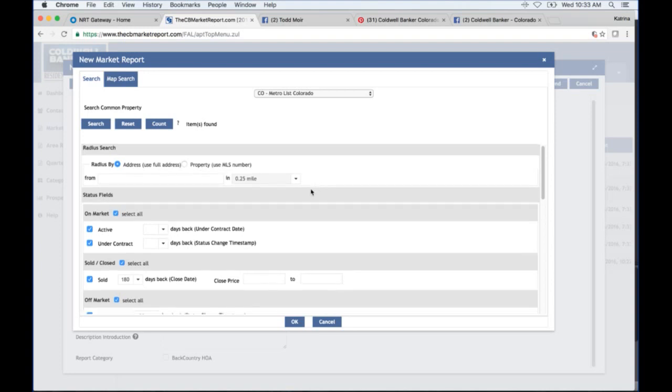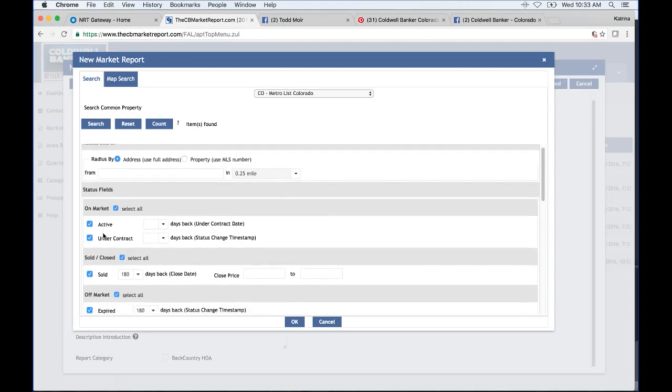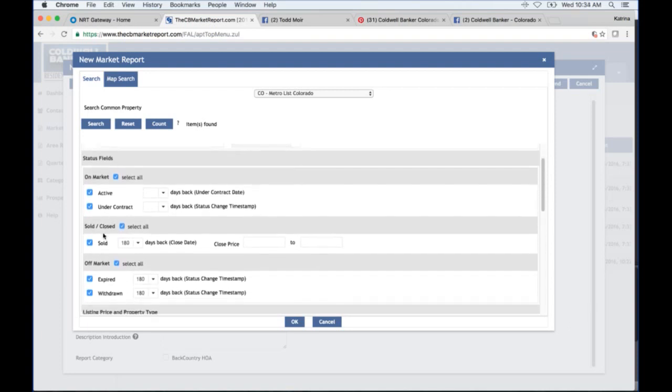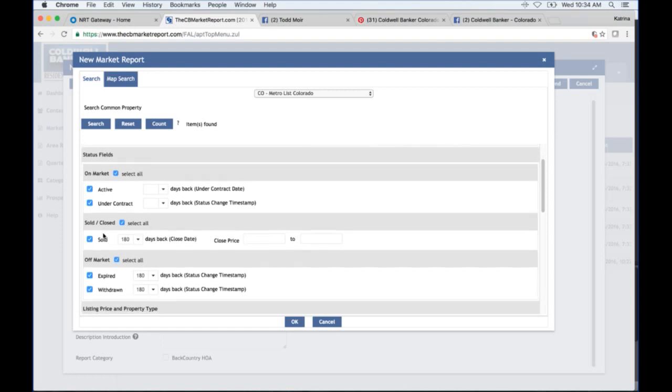And then from there you can decide, do you want all actives, do you want under contracts, do you want solds all included in this report, you want expireds and withdrawns in your report, and then each one of them has a drop down that allows you to decide how much or how far back you want to go with these different options that you've selected. So if you want actives that have been on the market for the past 180 days, you would select that. Anything that's gone under contract in the last 180 days, so on and so forth.